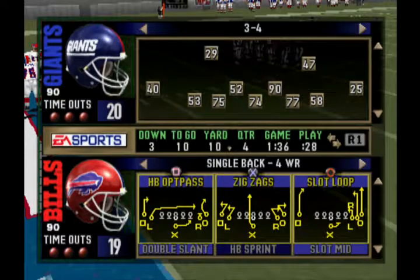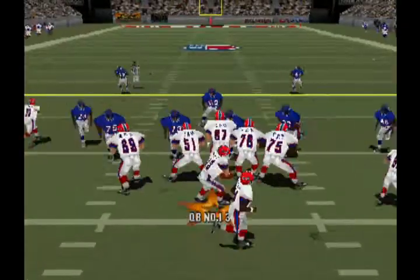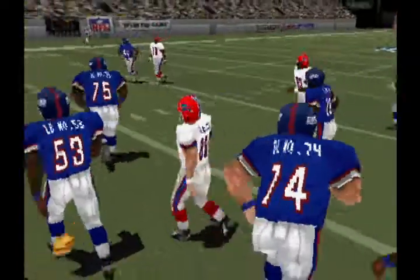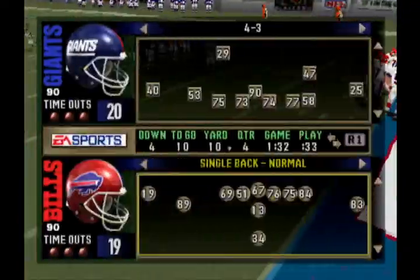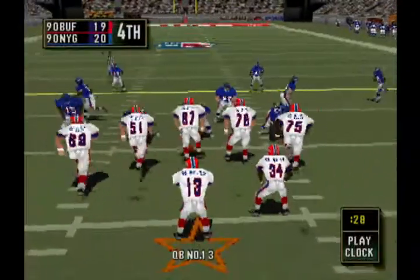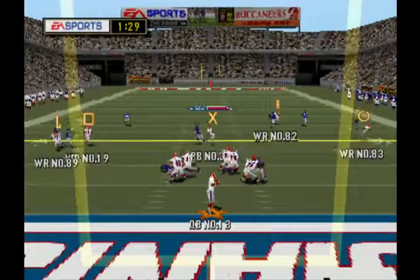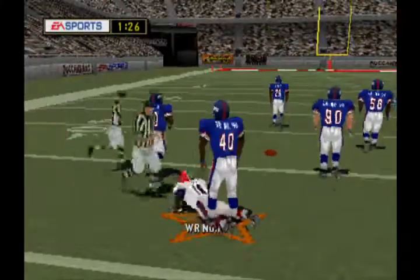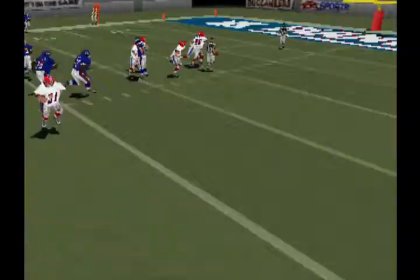Third and 10. The Giants come out in a dime package. To the right. Fourth and 10. Ready, break. The Giants come out in a nickel package. To the left. So they'll turn it over. The defender did a great job on that play.